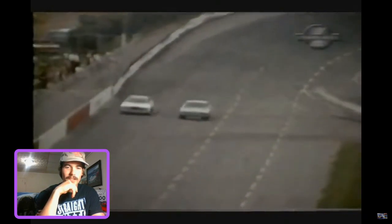David Pearson takes the lead. Oh, there goes Pearson. But Petty doesn't know how to quit. Of course he doesn't. In the fourth turn, he dives underneath. Look at that. There's the underneath move, up and under. And breaking off the door handle.